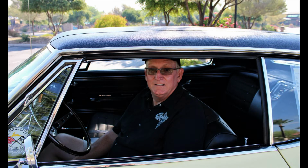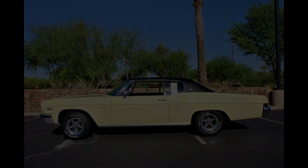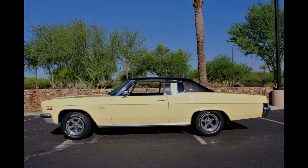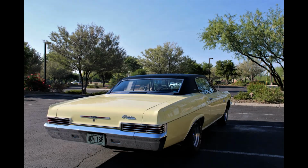My name is Rick Eckenrode. I live in Peoria, Arizona. I've had this car for 5 years. Bought it from a buddy back east. Actually saw a Craigslist ad, and from speaking with the seller, I found out it was a friend from back in the day. I was definitely looking for a 1966 Chevrolet.